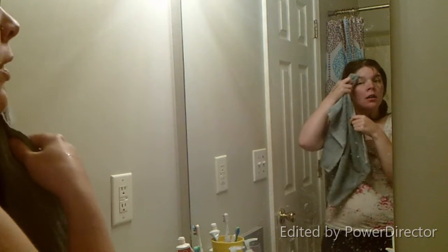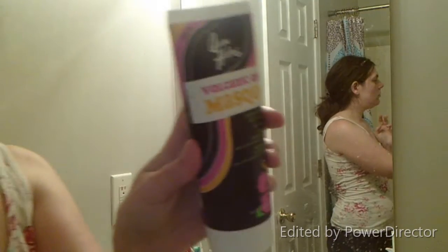I'm drying my face. I do rub it. I know you're supposed to pat dry, but I do rub it. But I do pat. For me, it works better to dry it this way because it works for me. I've done this so many times. It does not really do anything bad to your skin. But you do need to do it right.